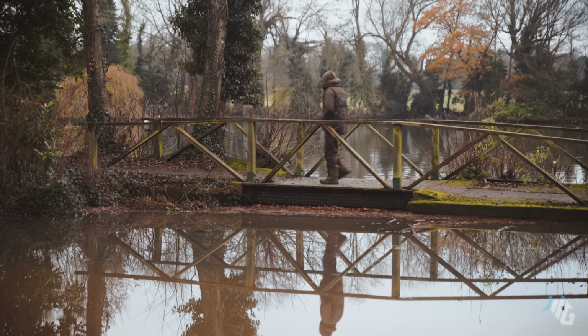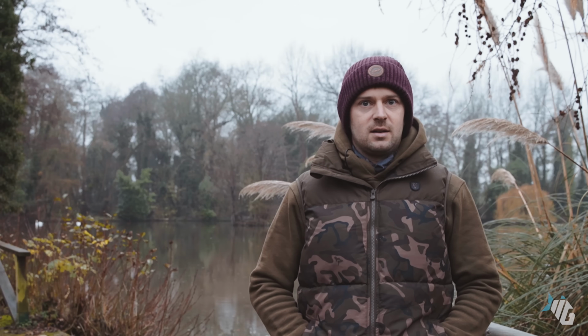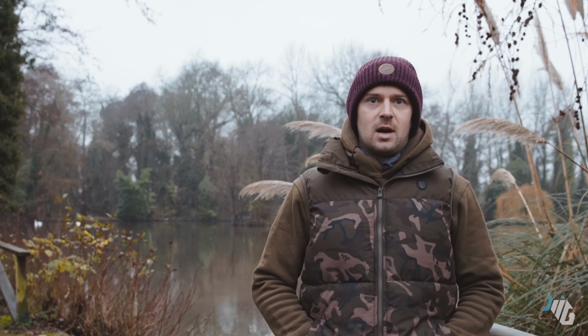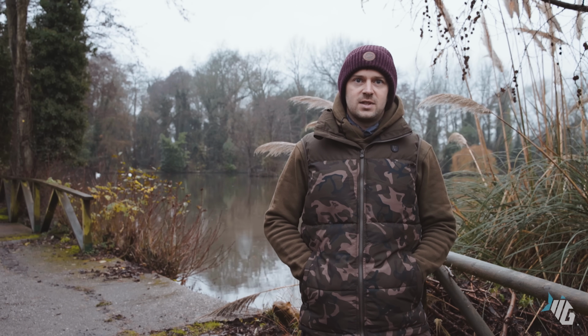We're here for the next 48 hours and we're going to catch a couple of the older residents that live in this lake. We're at the start of December and it's just starting to rain now, so hopefully we're going to get the stuff out of the van and get set up before it sets in for the night.